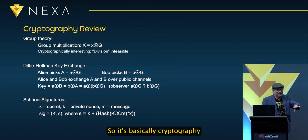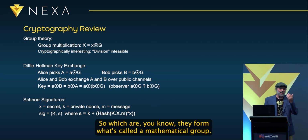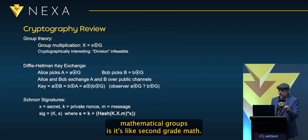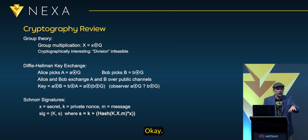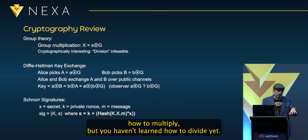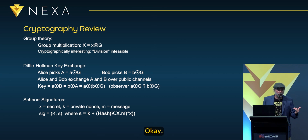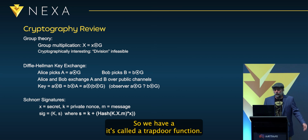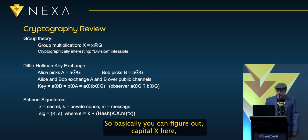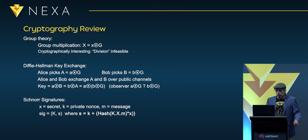So it's basically cryptography in blockchains is based on elliptic curves, which form what's called a mathematical group, okay? And what you need to know about mathematical groups is it's like second grade math, okay? You've learned how to add, and you've learned how to multiply, but you haven't learned how to divide yet. And in fact, the key part is that division is completely unfeasible, okay? So we have what's called a trapdoor function. All right, so basically you can figure out capital X here, but if you're given capital X and G, you cannot figure out little x, which is the secret, right?